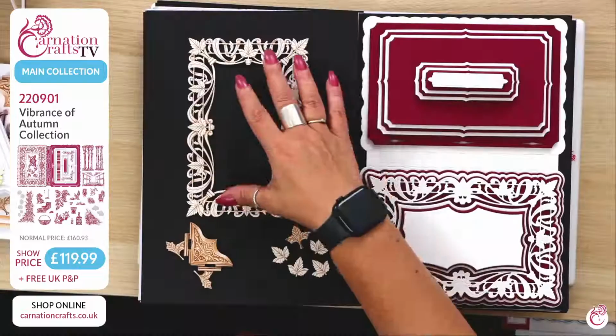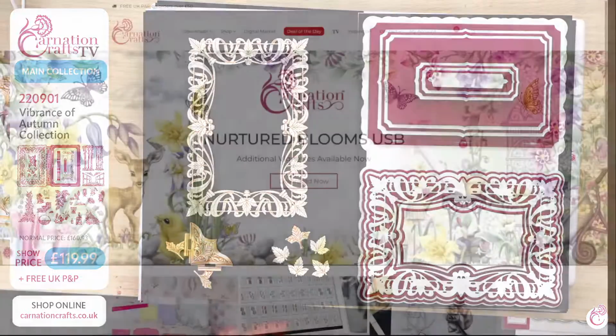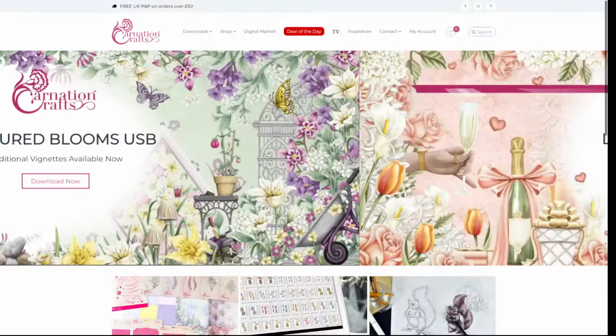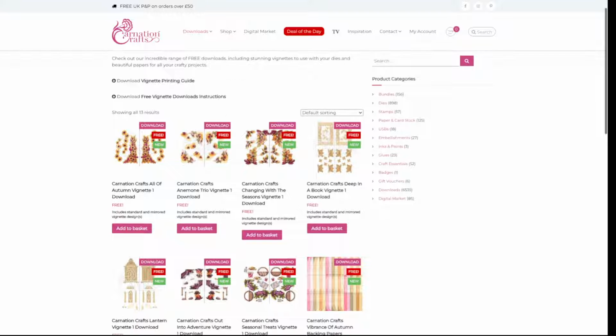This is your artwork for this book. So you get the vignettes. These come from the Carnation Crafts website, which is www.carnationcrafts.co.uk. All of your artwork is free for all of the Carnation craft collections. You simply go to the marketplace. Go to the website, go to downloads, go to free downloads, and then at the right hand side at the bottom you can type in the collection that you want. And when you put in Vibrance of Autumn, it brings up all of your vignettes.